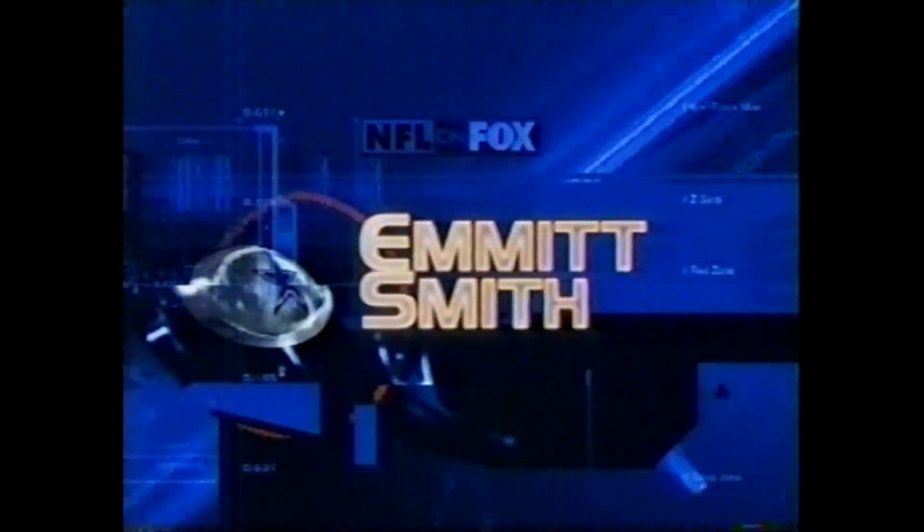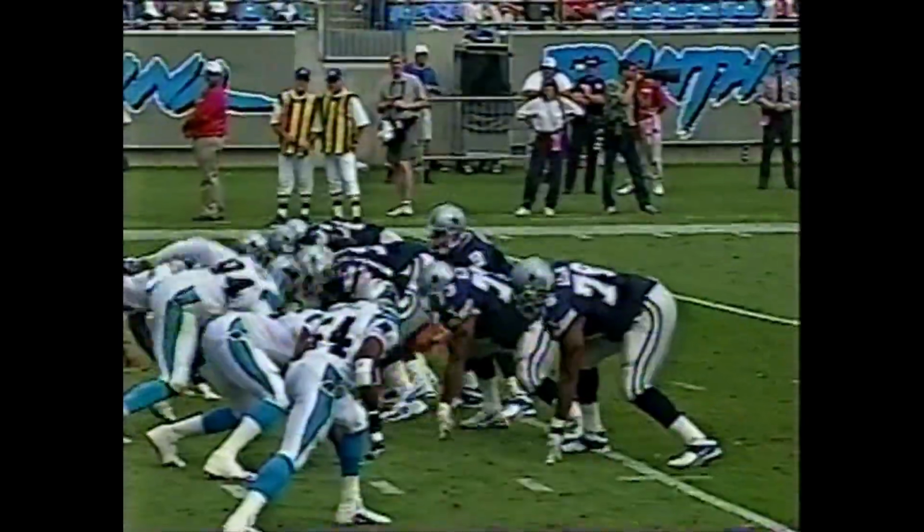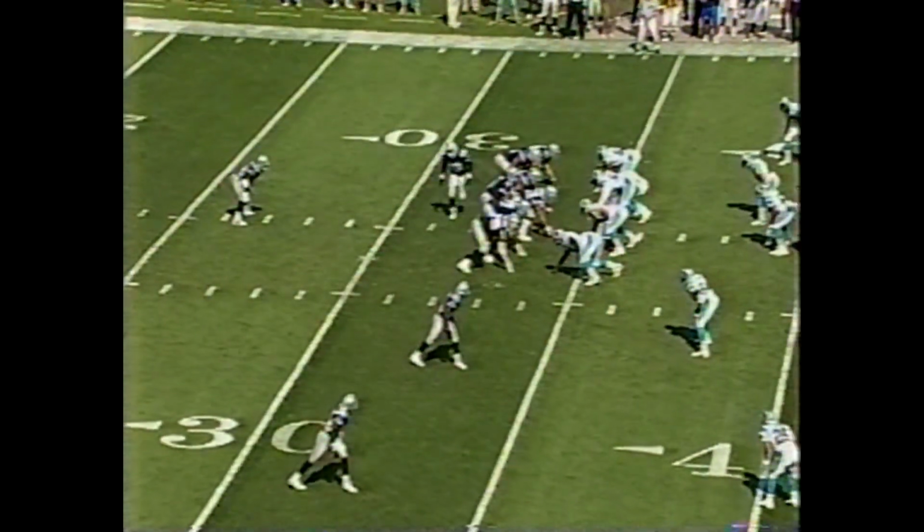Big first half, as Tim spoke about during halftime, for Emmitt Smith. And a lot of these runs too, it's excellent running by Smith, but look at the holes. This offensive line has done an outstanding job controlling the line of scrimmage, opening things up for Smith. And then on this touchdown, though, this is all Emmitt Smith. Look at this move. Wow.